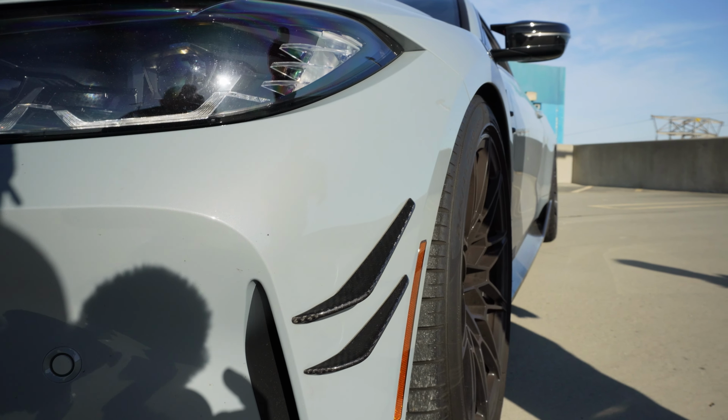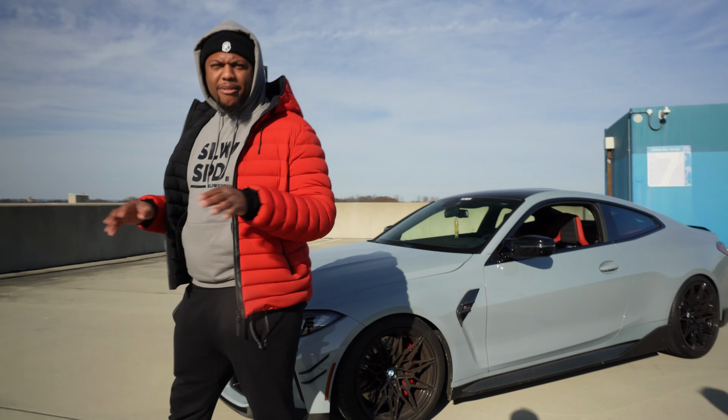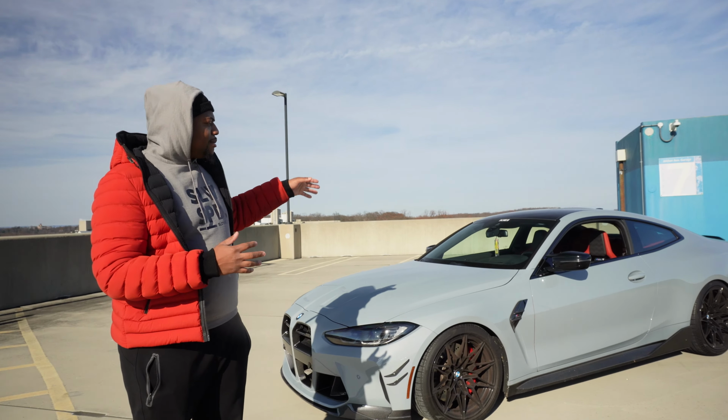You know what, I'll be honest too. Brian asked me, so what don't you want? He's super cool. He gave me the option to figure everything out. I've never been a huge fan of the canards, but at the end of the day, so many things about this car changed my mind.